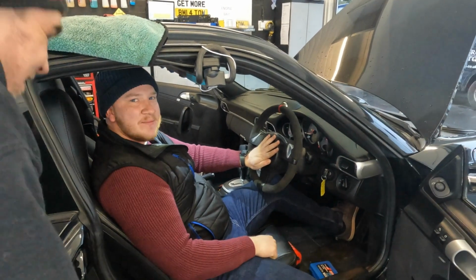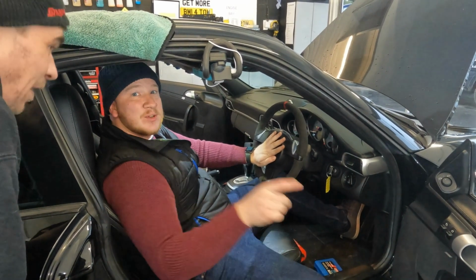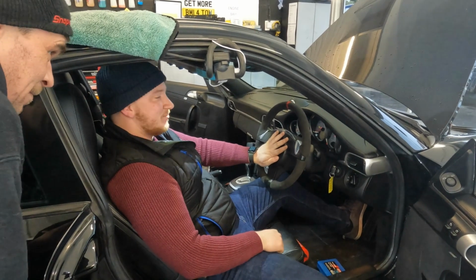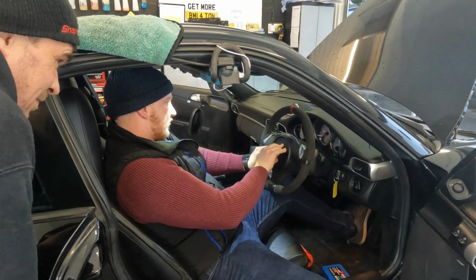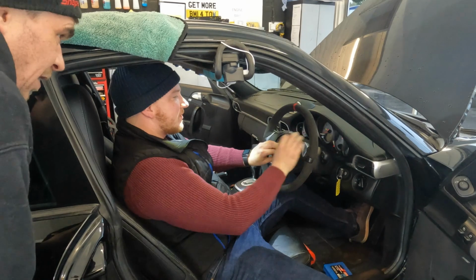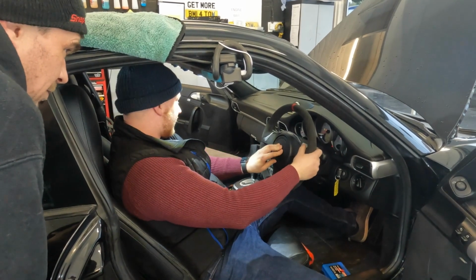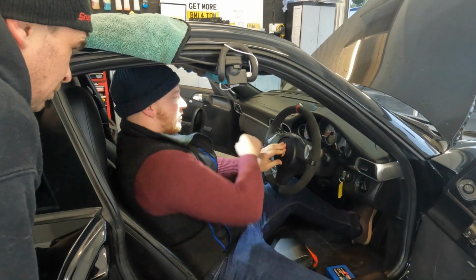It also says we've got PSM failure. I don't know what PSM is. Power steering module. Porsche steering module. Well, do I start it anyway and try it with the horn? You should be able to select a gear without it actually started. I doubt it. Put it into manual.